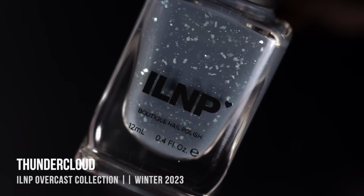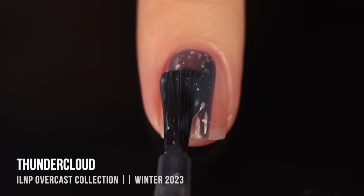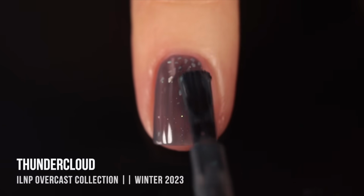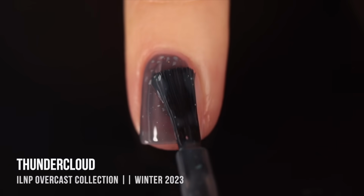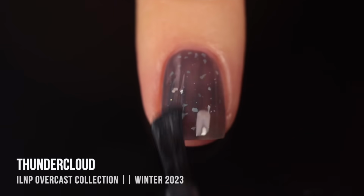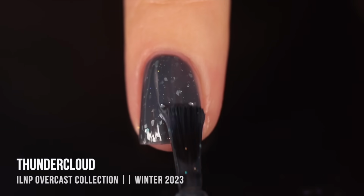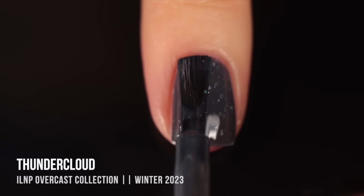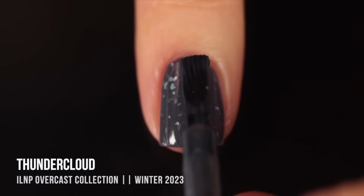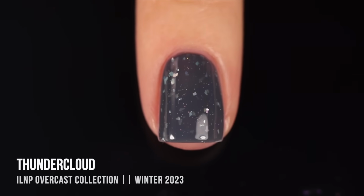And then last but not least in this collection, we have the shade Thundercloud, and this one is a deeper gray jelly base. Again, we've got that flake running throughout that is described as being iridescent, but on my nails, I thought that it looked much more like a silvery color. And then with that gray, it actually had a really intense blue undertone. So as I was layering it up, I found that it almost shifted those flakes into a softer blue kind of color. And then again, we had that very subtle holo sparkle running throughout.